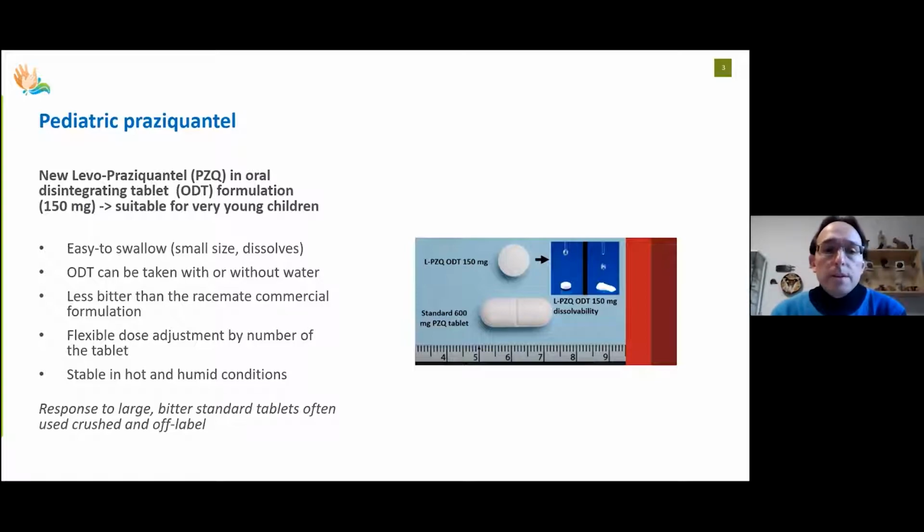It's not as bitter as the current commercial formulation, and it's easier to adjust the dose because it comes in smaller tablets. The old big tablets can be broken in the middle, as you see, but then further adjustment is very cumbersome. Also, the formulation is stable in hot and humid conditions where schistosomiasis is usually found.